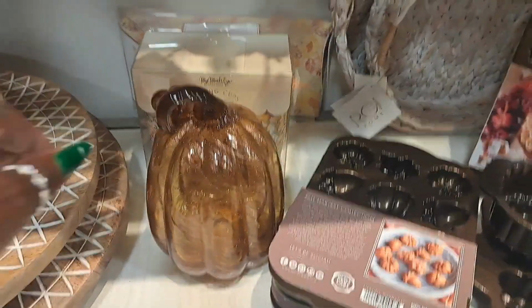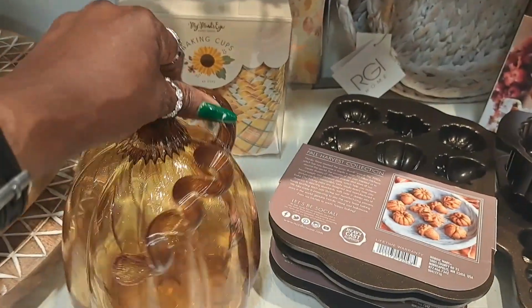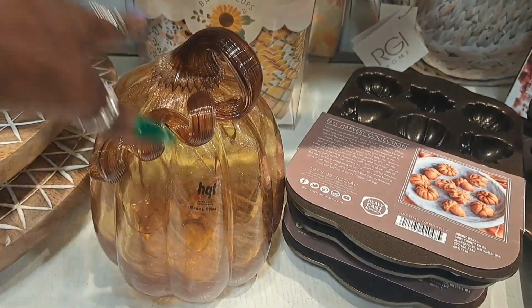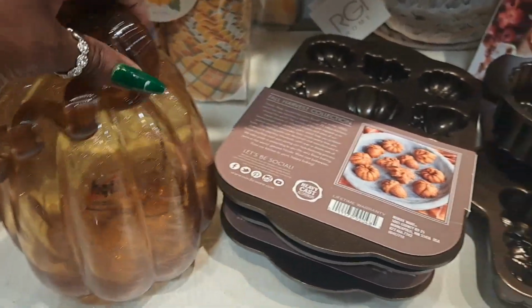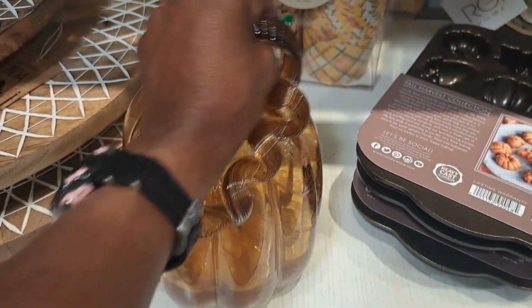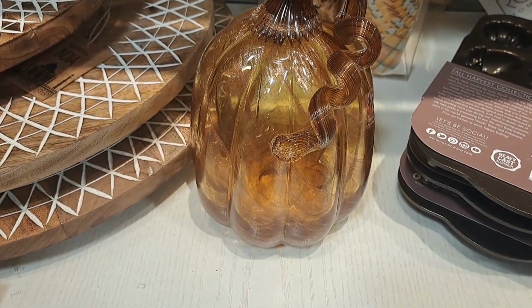It really does. And then look at this right here, this pumpkin. This reminds me of what my mom had in her house when she was into, well, she still does decorate, but I'm saying when we were younger. Let's see how much this is. So this is $15.99. Simply adorable. Last year I bought one like this right here and it's blue, okay?